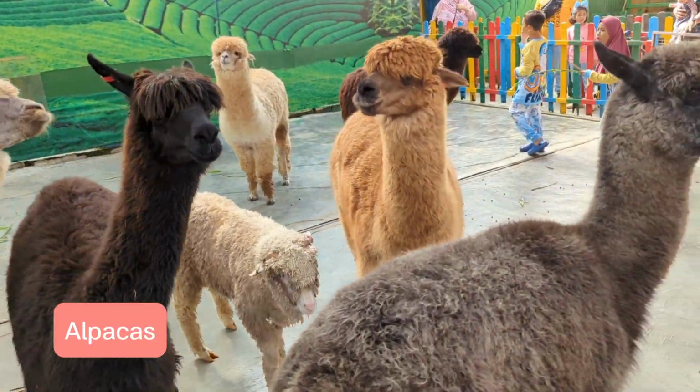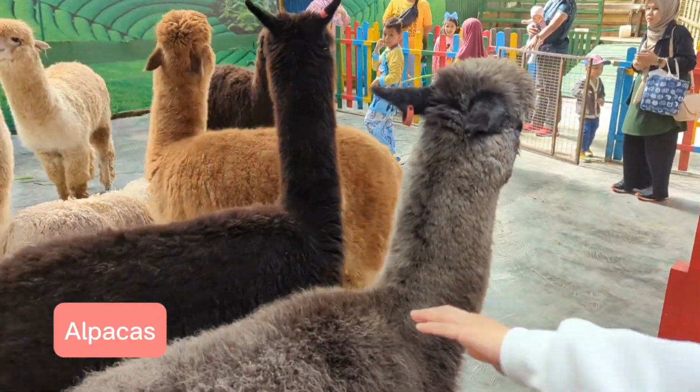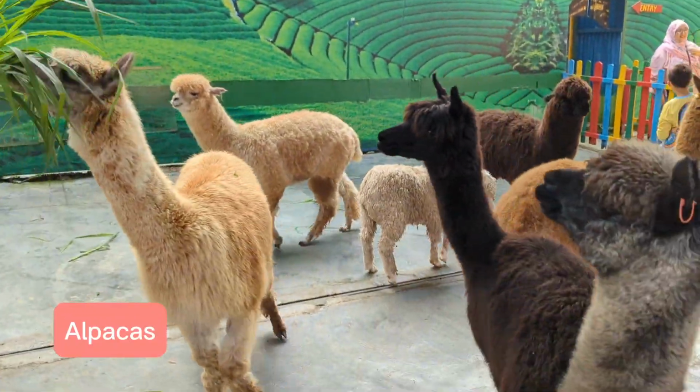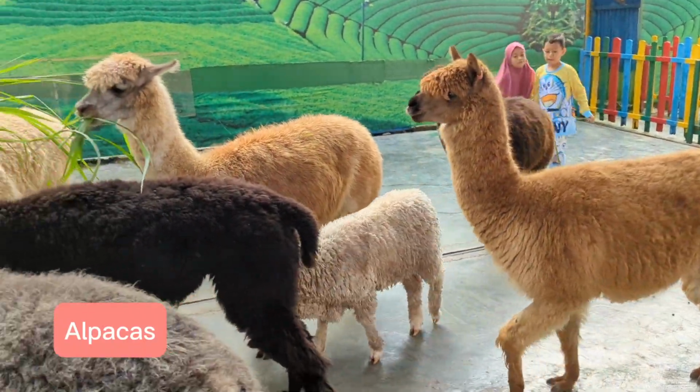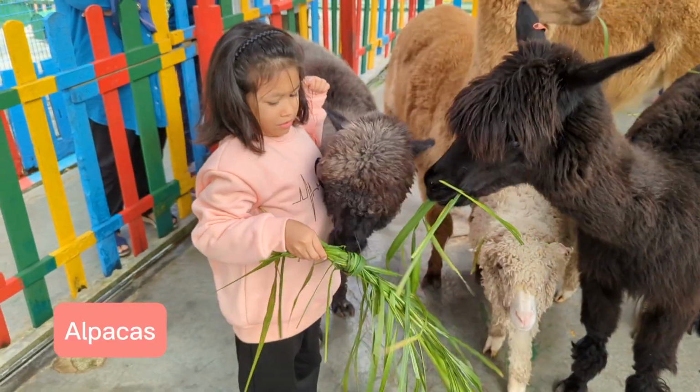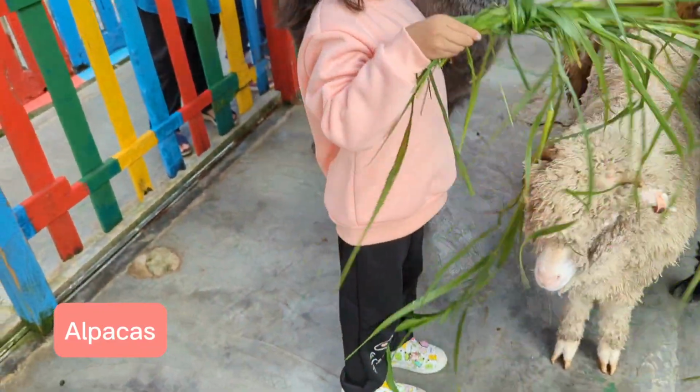Finally, we are with the alpacas. We have been looking forward to this for so long. They seem so hungry. They have been coming to us for more food. We fed them pellets and leaves.